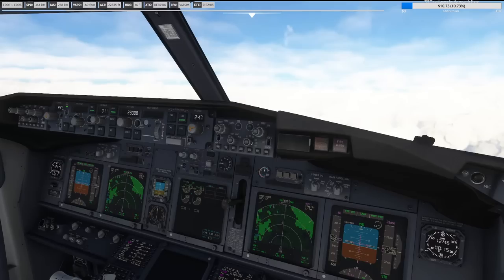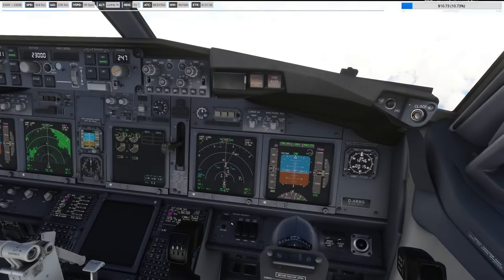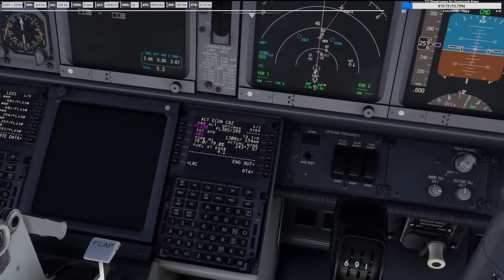Langen, hello, radar contact, sorry. Cleared Unoco 3 Bravo arrival. We can start level 130 and proceed to Ramov.